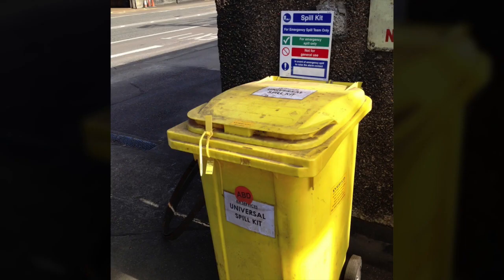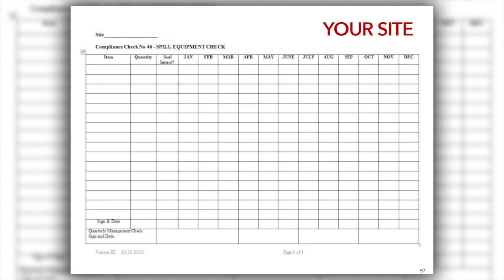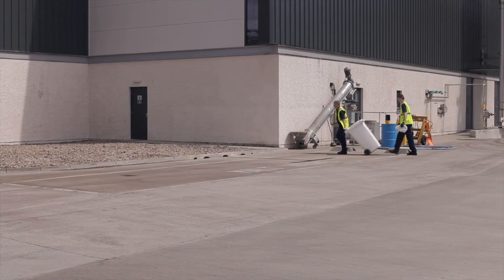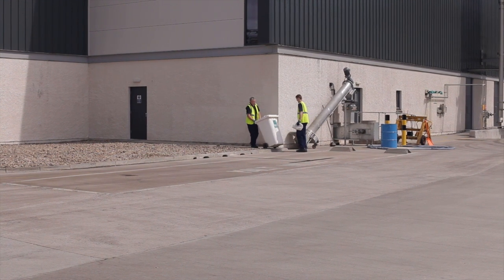The spill kit should be replenished as soon as possible and secured, for example with a plastic seal. Spill kits must be maintained and be fit for use at all times. Checks and audits must be carried out. If the security seal on a kit is broken, notify the relevant person.